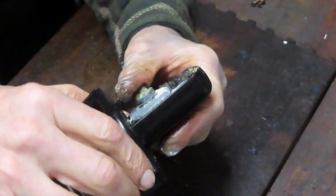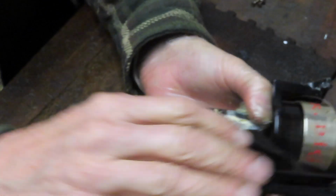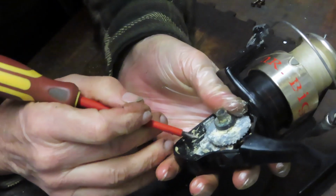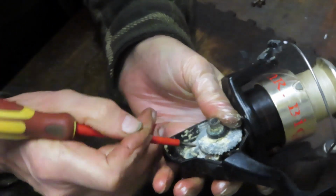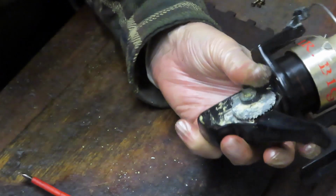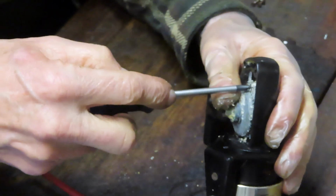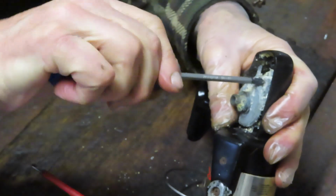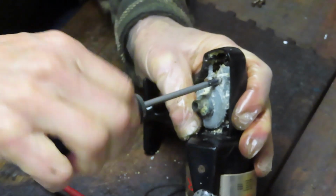I'm just trying to keep some pressure on this main gear. And just like every other screw in here, this one is rusted away as well. And I don't think we're going to be able to get that screw out. If we are, we're going to stop right here because there's nothing salvageable in the reel itself. Oh, there we go. Got lucky. We're going to be able to get that crosswind block screw out.